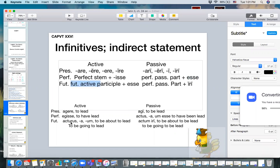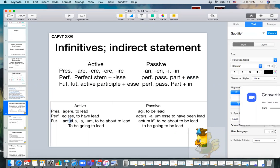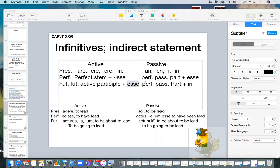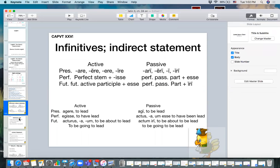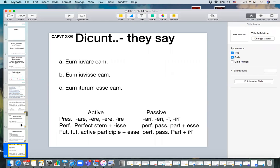Future active is going to be the future active participle. By that they mean the fourth principal part plus the -urus ending, urus, plus esse. So it'll be very clear that's an infinitive when you see it. And then the future passive, we haven't seen that yet either. That's going to be the fourth principal part plus iri. We haven't really seen the future examples of that. We also have infinitives of the passive periphrastic, like agendus esse. All right, so we had our examples.